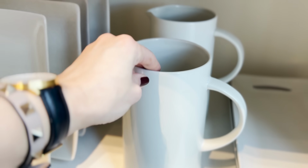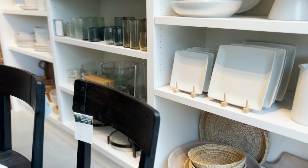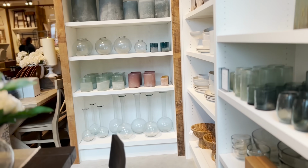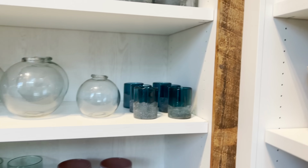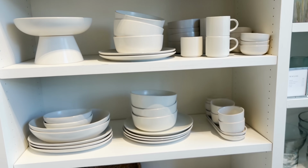I also noticed that they had this new dinnerware set, and again, it's just classic stuff that you're going to be able to pull out every single year. You'll be able to use many of these things year round, and just mix them over and over, and you're going to be able to create all new looks with these items that are timeless. I know I'm going to say that a million times. Timeless, classic.